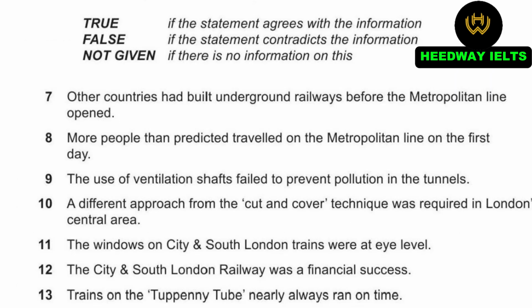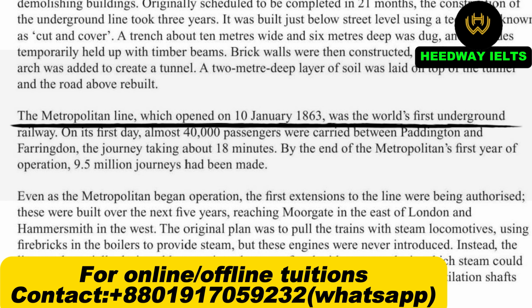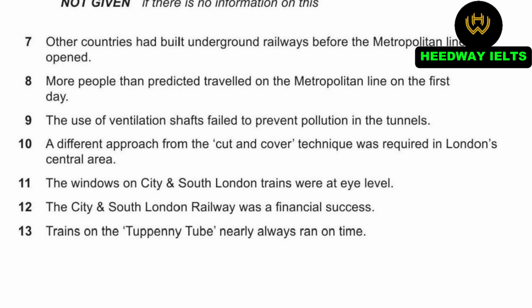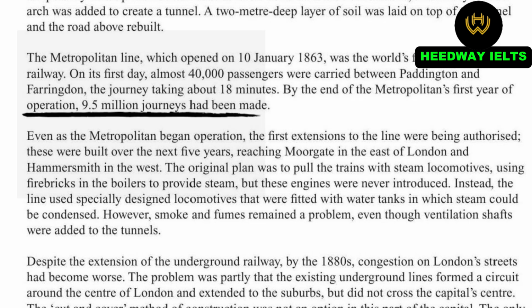Question 7. Other countries had built underground railways before the Metropolitan line opened. Keywords: other countries. In the passage, the Metropolitan line, which opened on 10th January 1863, was the world's first underground railway. False is the answer, as it was the first. Question 8. More people than predicted travelled on the Metropolitan line on the first day. Keywords: more people than predicted. In the passage, on its first day, almost 40,000 passengers. First year, 95 million journeys. So, no prediction of people traveling.